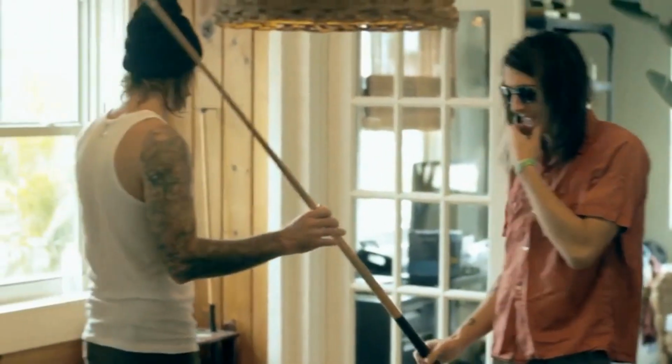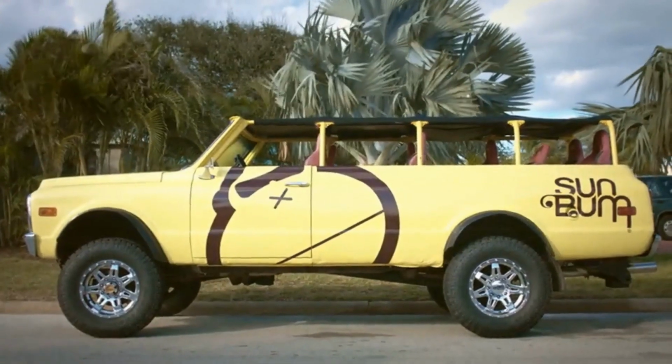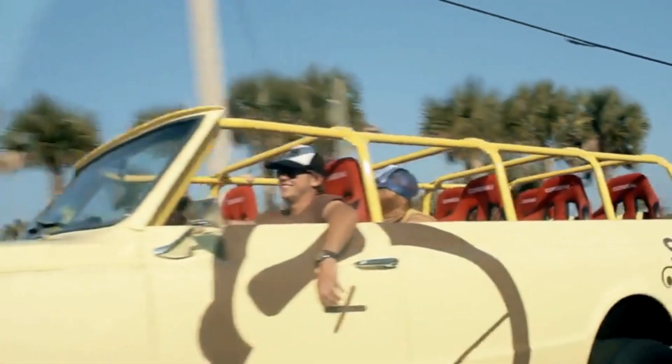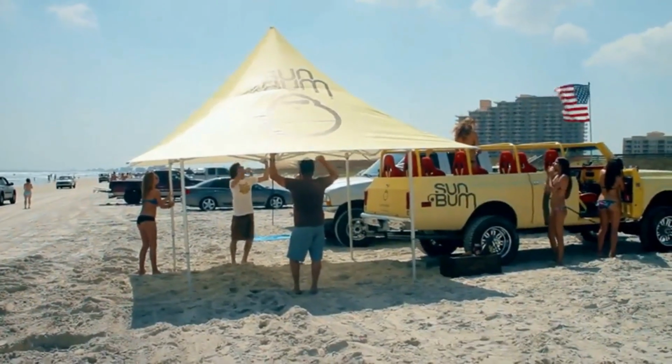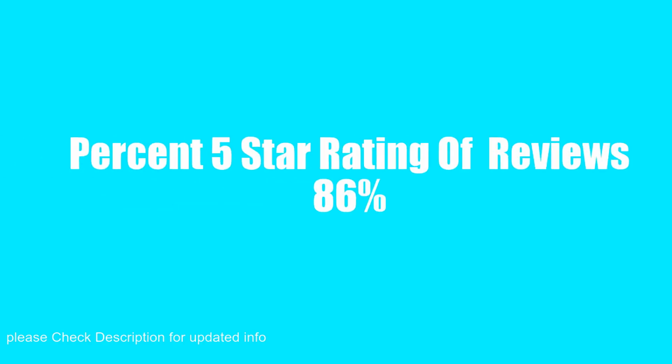Bands stop by here to get off the road, grab a board and go for a little surf, shoot some pool, or just hang out for a few hours. Sometimes they even play music for us. This is our truck. We drive it around the country for this thing we call a bum rush tour. We show up unannounced and hold 15-minute contests for whoever's in the water. The winner gets a cheap champagne shower and $1,000.